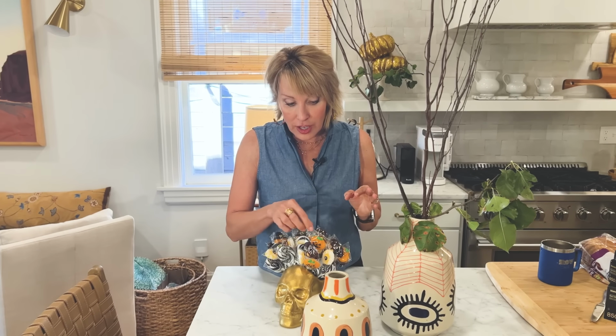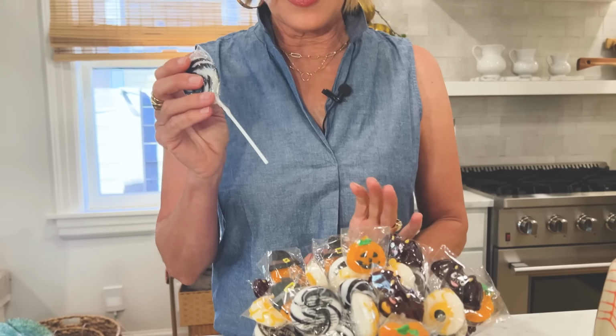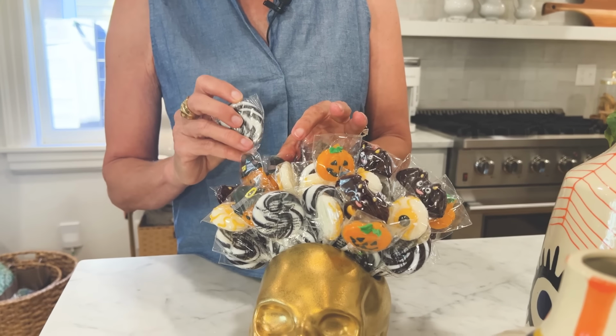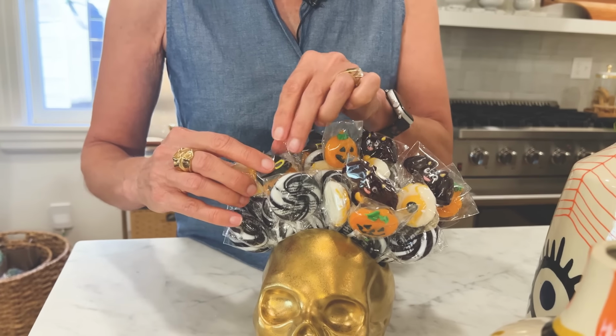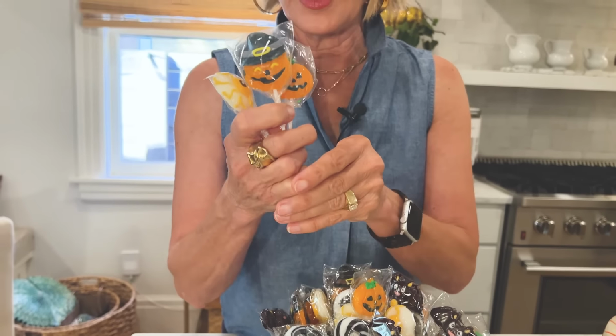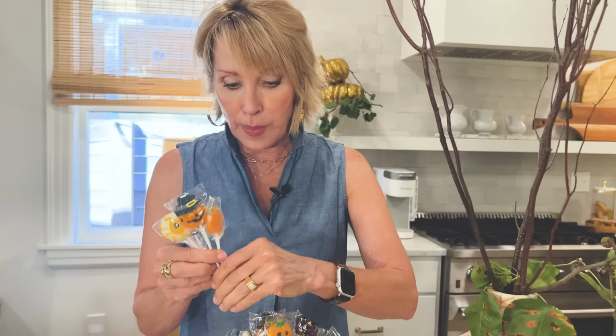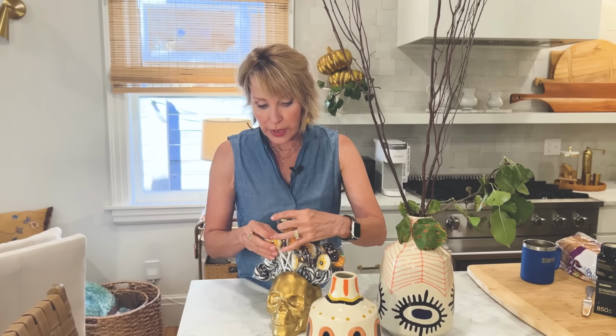So I found all of these suckers online. They actually came in 2 different batches. So I got one of these black and white swirl ones, and I'm not sure if they're licorice. I'm not sure actually what flavor they are. I just got them for their looks. Sugar, yes, just sugar. And then also, I got these, and aren't these cute? So this is a pumpkin head, an eyeball, a bat. I think these were all of the 4 different varieties that came in this lollipop ensemble, but I think they look absolutely precious in here.